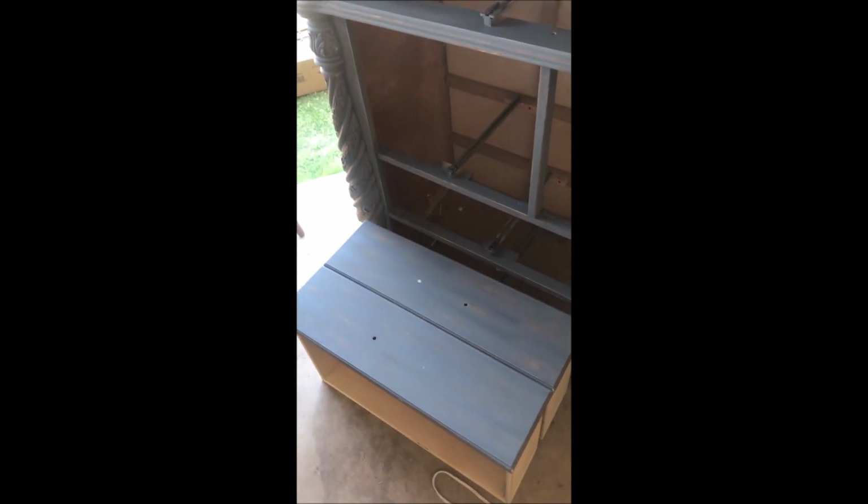Alright guys, here we are. We have got a lot accomplished here. We have finished touching up the paint, and I started shabby chicing. I've completed the process. As you can see, I've got the whole top done, all the way down, the front, drawers, all the edges, and the sides. So you can see how it's come out.